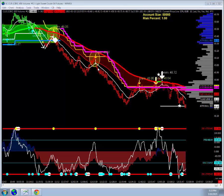So again, here's another example right in the middle there, 49.01. Price retraced a little bit, and we get a signal. Hey, I like that. It meets the criteria. It's qualified. Boom, short it at the market. Where does your stop go? Stop goes above the high here. In crude oil, we're using primarily about 20-cent stops.